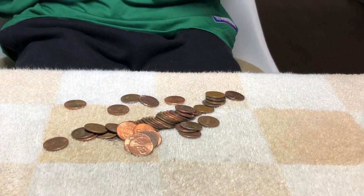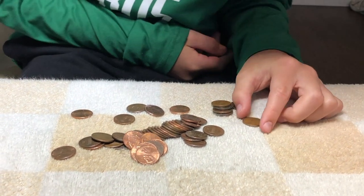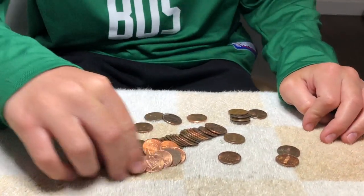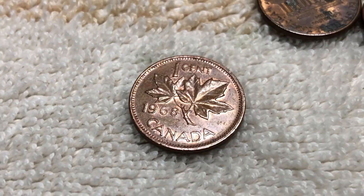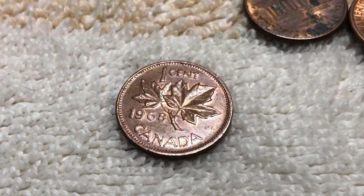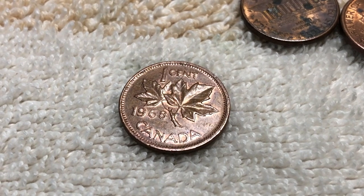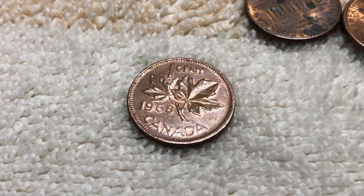So in my roll, I found a Canadian. All right, what year is it? It is a 1988. Okay, so we haven't found anything really unusual yet, which is fine. We're finding a lot more quantity than quality today, but that's okay. We'll take it. And there's a pretty nice looking 68 Canadian cent right there. I'm probably not going to show all the Canadian finds now. We'll still keep them obviously and update you at the end, but I'm not going to show all of them unless we find something really unusual on the Canadian side.